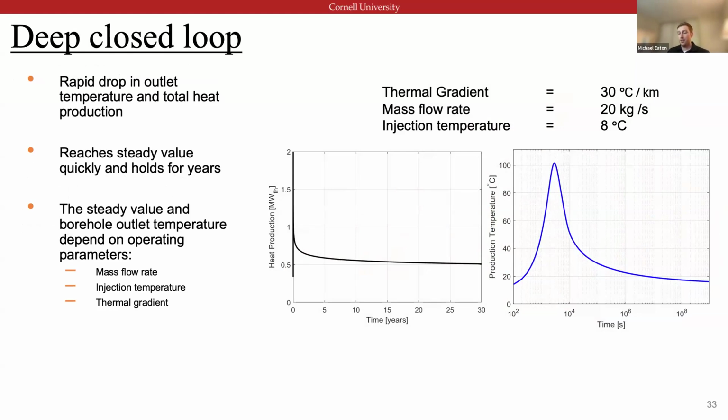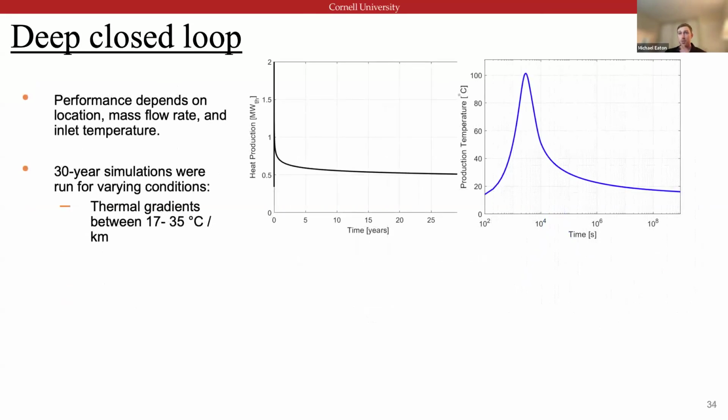So it's consistent in terms of how much heat you're going to produce over the lifetime of the system, but we just wish that heat was a little bit higher. And it turns out that the amount of heat that you can produce over the lifetime, that steady state value, shown on the plot on the left, really depends on the flow rate and the injection temperature. So I explored a few different flow rates and injection temperatures and what the performance would be in different areas of the state, places that have different thermal gradients.